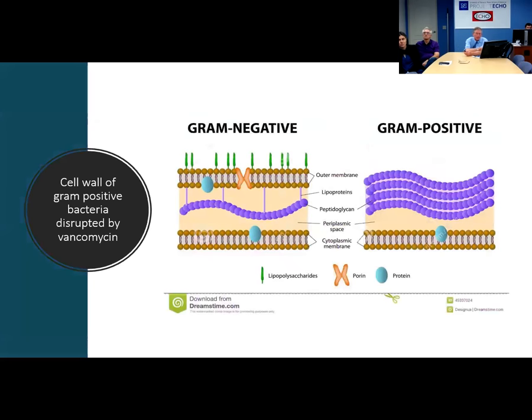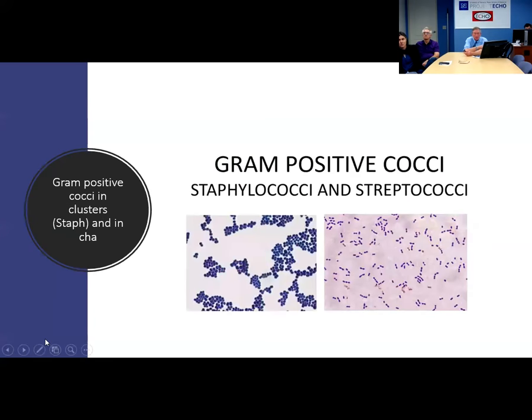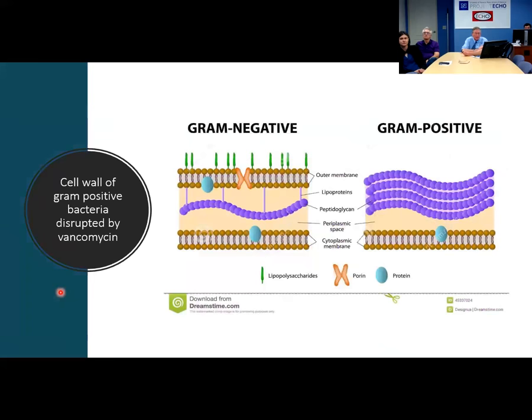We saw it over here on the right, the gram-positive cell wall. But what happens is that the enzymes that it blocks, the penicillin binding proteins, aren't able to bind to these altered penicillin binding proteins. So methicillin, which sort of stands for cefazolin, penicillin, no longer works. So we call those methicillin resistant.